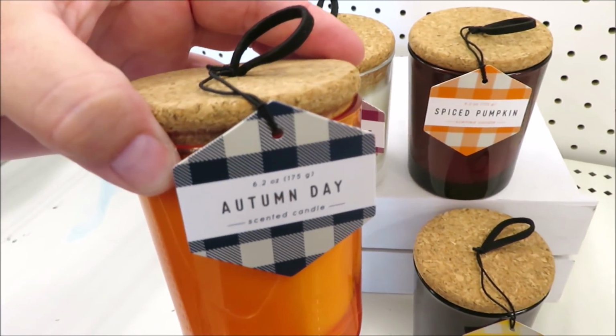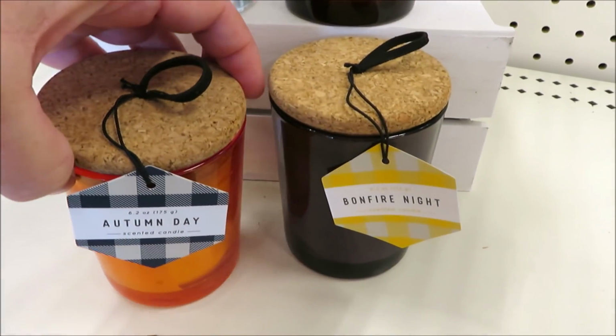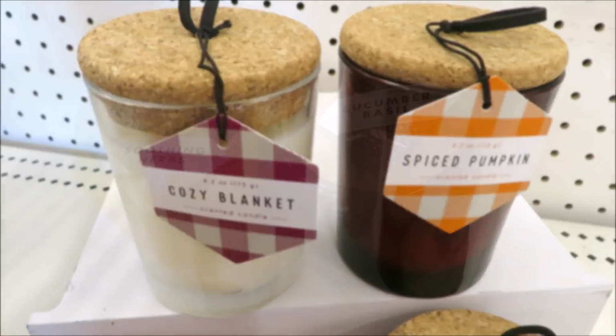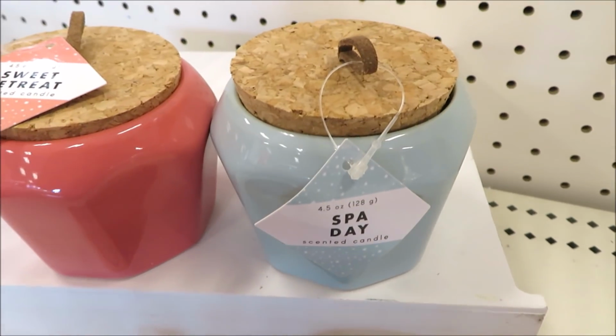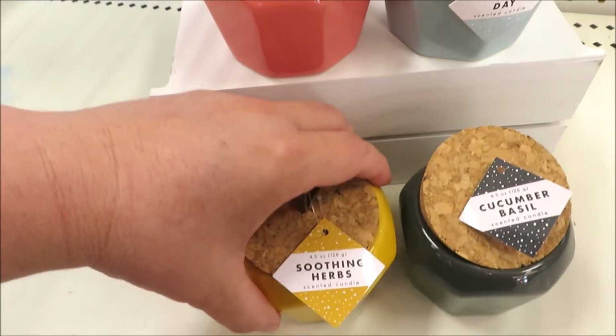They have so many sets of candles here today. These are $5 with little cork toppers, and they come in 4 different scents. And also for $5 with cork toppers is this set, a little bit more fruity light scents, but definitely new.